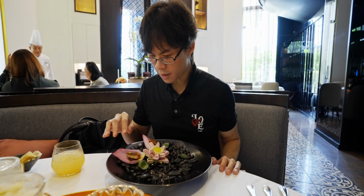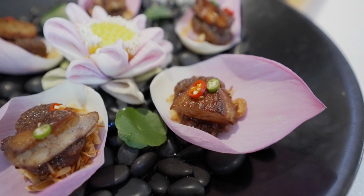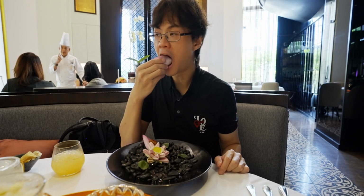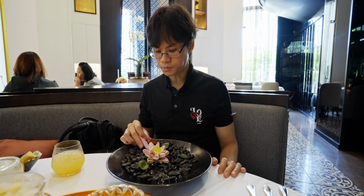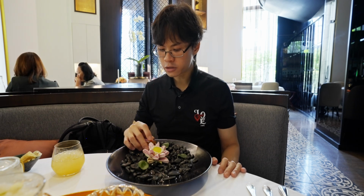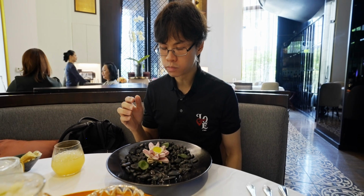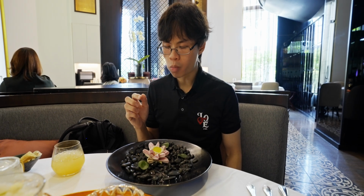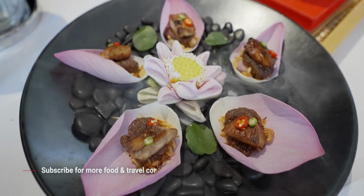This is foie gras and poached banana prawn, some condiments in a lotus flower petal. Beautiful presentation. I think there's peanuts in it, fried garlic, shallots, chili, a little fish sauce. The classic Thai flavor profile, the rich and tender foie gras with the addition of the classic Thai flavor, slightly spicy, sweet, sour, umami, a bit of fish sauce, pretty nice.